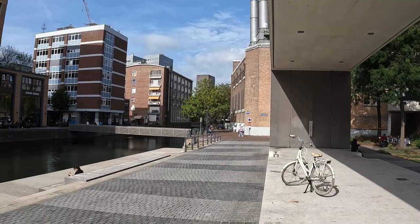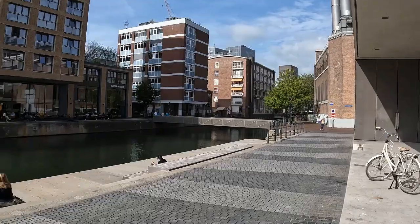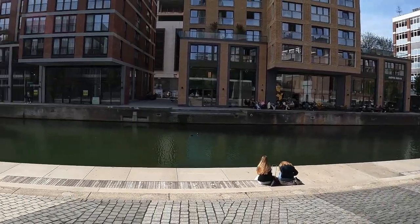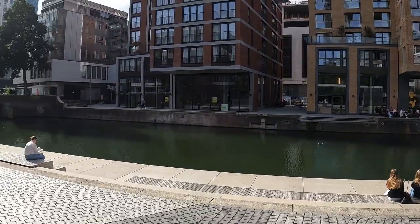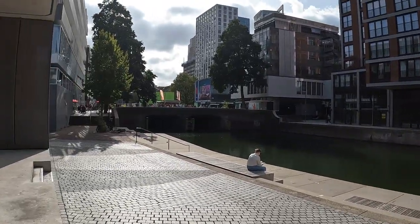So just stepping back from the Kirk itself, and come across this waterway. Not seen many waterways whilst we've been in the Netherlands. Quite popular, really, the waterways.